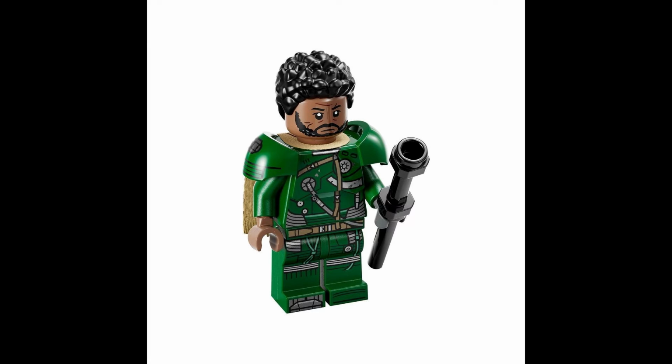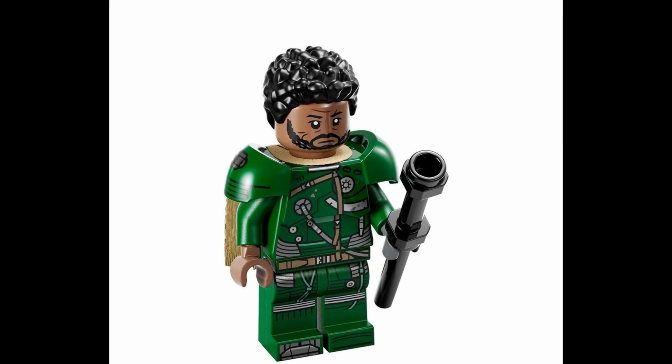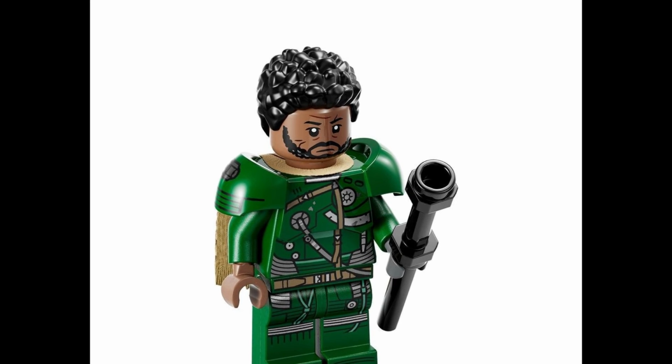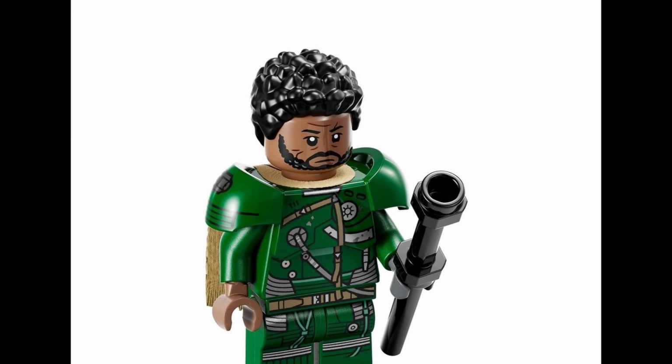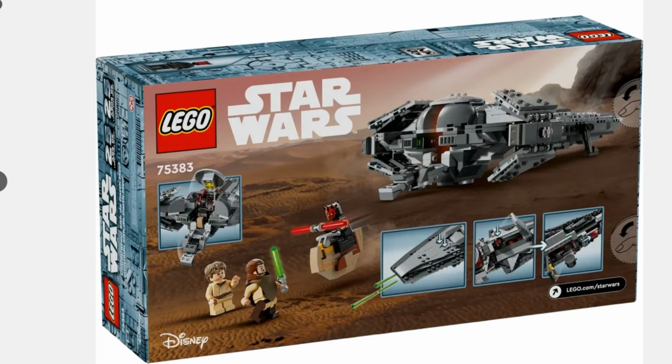On top of that, this is the set that comes with an exclusive 25th anniversary of LEGO Star Wars minifigure, and this is Saw Gerrera, who first appeared in the Clone Wars animated series, but I believe this minifig is based on his appearance in Rogue One, with Forrest Whitaker playing the character. As this is the first time the character has been in minifigure form, the set may prove popular because of that, but I don't think this is overall too special a set for $70 US and 640 pieces.